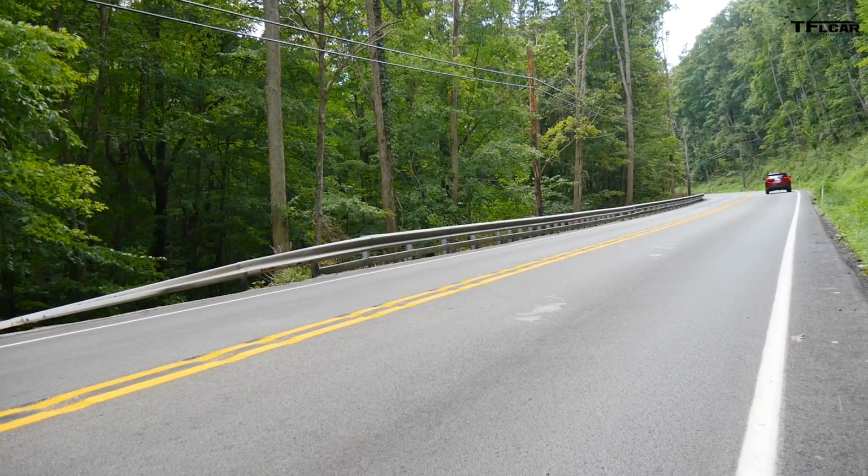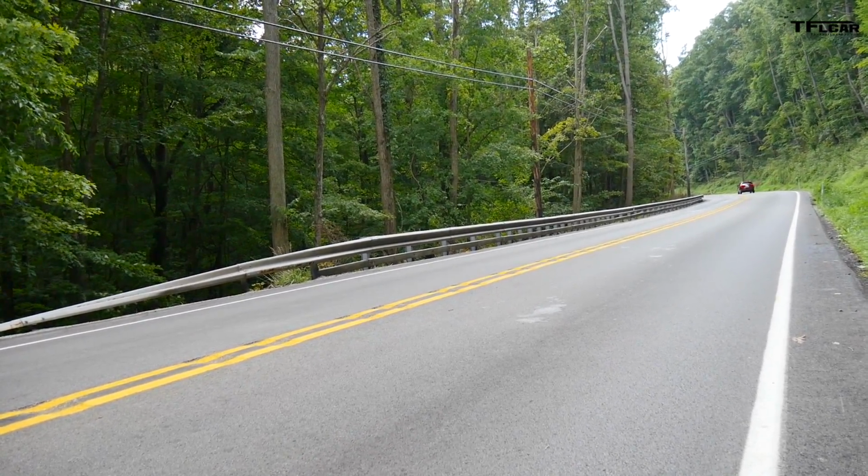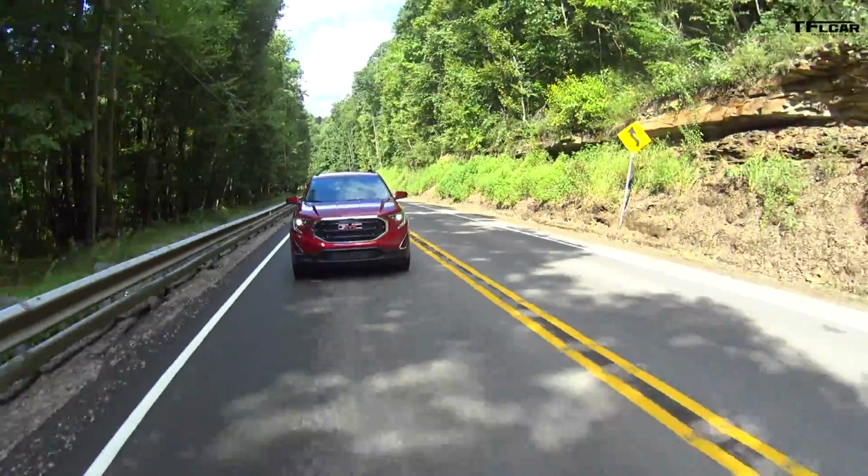Here's the real test. I'm gonna check the decibel meter. So let me set the cruising speed at 40 once again. 58 decibels. That is very quiet again.